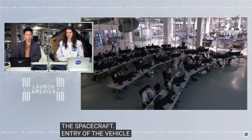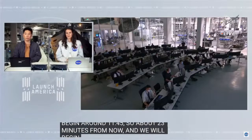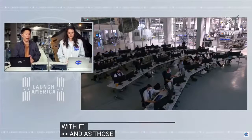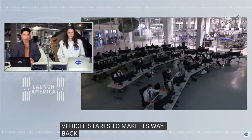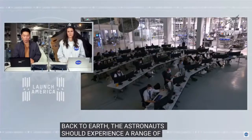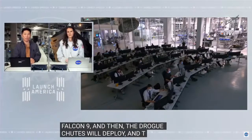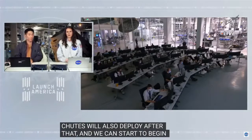And we will be tracking the vehicle its entire way back, even though we don't necessarily have telemetry with it. And as the vehicle starts to make its way back to Earth, the astronauts on board should experience a peak of 3 to 5 Gs, similar to what they would experience on ascent with the Falcon 9. And then the drogue chutes will deploy, and the main chutes will also deploy after that. And then we can start to begin recovery operations in this nighttime splashdown. We are standing by for information about the nose cone closure.